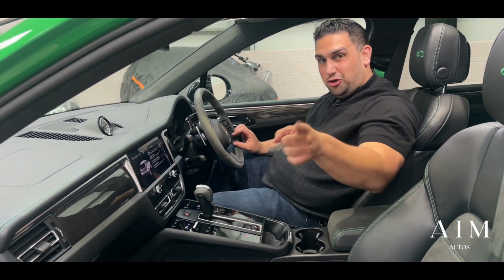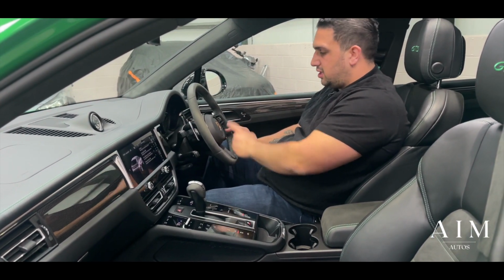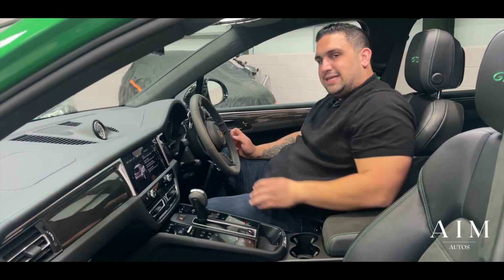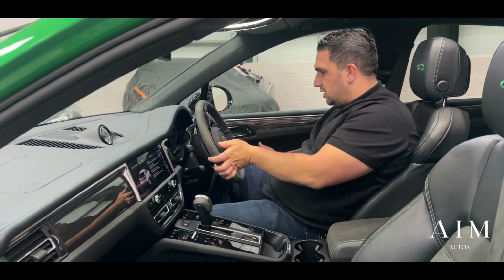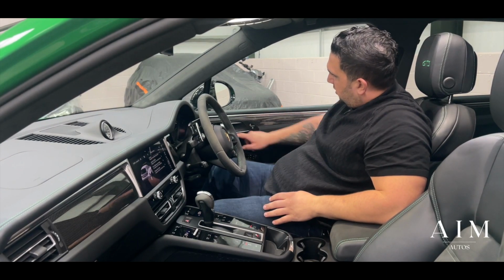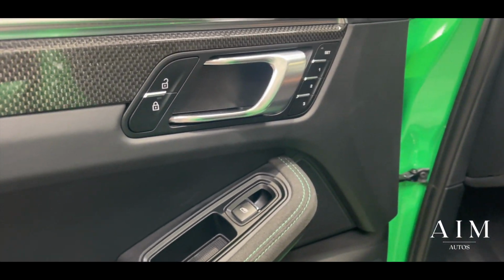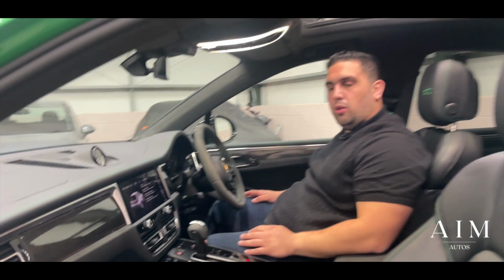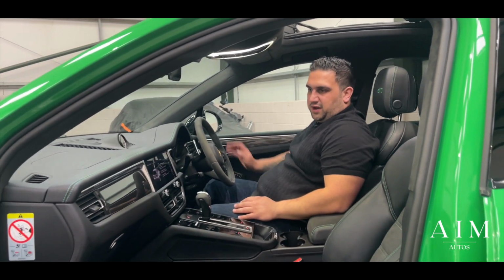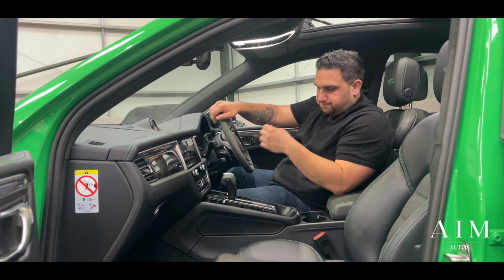Has the sports chrono package, so you've got your stopwatch in the middle and your different driving modes on your steering wheel. Automatic lights and wipers, obviously. And it also has your electric window controls here. You've got three settings for your memory seats. The car really has absolutely everything that you could possibly want on the vehicle. If you can find something that you can't have on this car, I would be surprised to know.